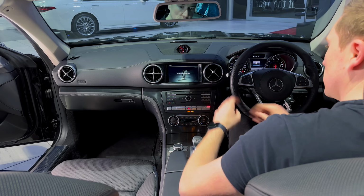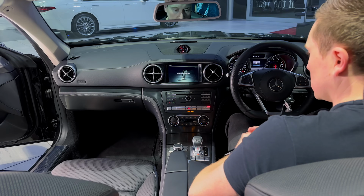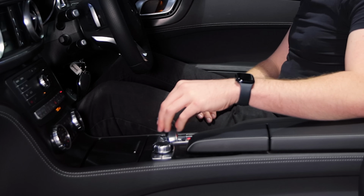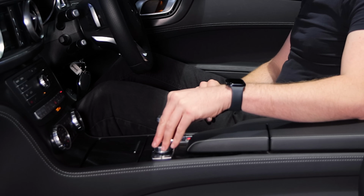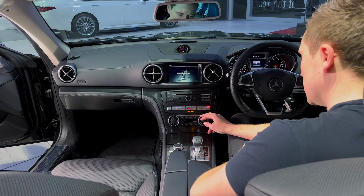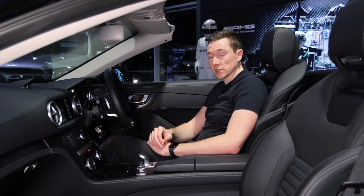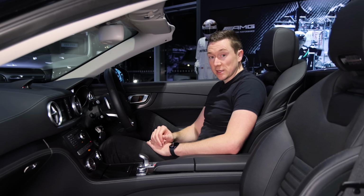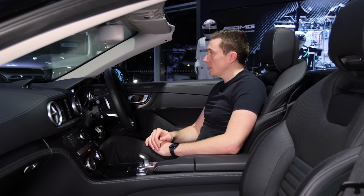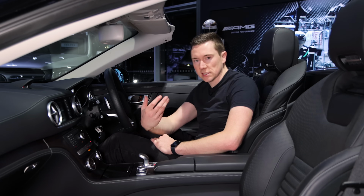The multimedia system, of course, is all built in here, but we'll show you the differences on the new one in just a moment. This is all operated using this little wheel here, and you can spin it around and control different things. You'll also find options like these heated seats. Some cars even have ventilated seats, which is quite good, because if it's a convertible, you might need to keep the seat nice and cool. And in the winter, like it is at the moment, you can put an air scarf on. So this is like a neck warmer.